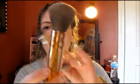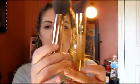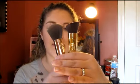I like the packaging on this one even more, to be honest. It's hard to tell with the lighting, but it's like a rose gold, and then this one is pretty too, but it's like wood, and it has the gold there. So obviously the packaging is different. This is not like a formula because it's a brush, but I just thought this was a really good dupe to note. If you prefer the flat top, I suppose you could go with this one, but honestly for me, I have other flat top brushes that I use.